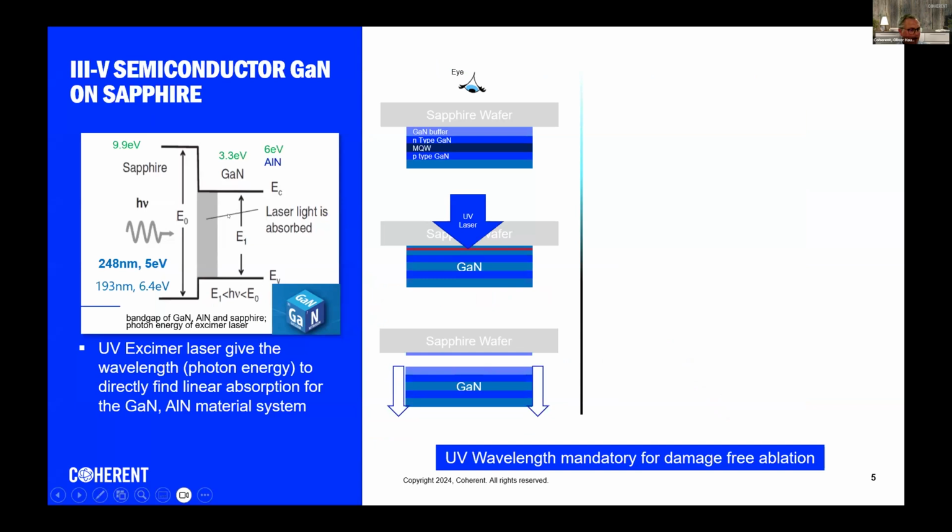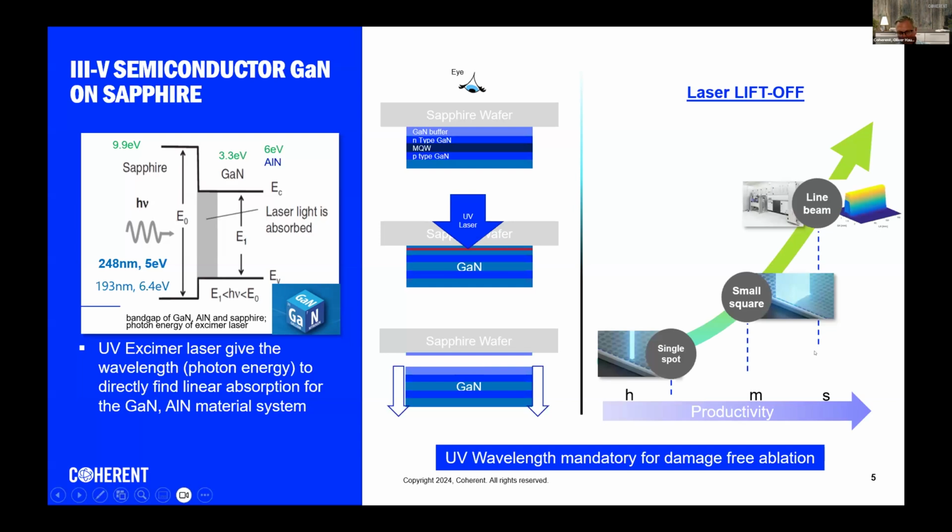This is the first step going to LLO, and we are focusing mainly on gallium nitride on sapphire, like Jan said. This is a very traditional process now, the liftoff, due to the material combination and the fact that we want to absorb in the first nanometers of the gallium nitride buffer layer. The short UV wavelength is mandatory to get a damage-free laser liftoff between the gallium nitride layers and the sapphire wafers. We started many years ago, and on the right-hand side, looking at productivity, there are solutions available where you use a small single spot to do the entire wafer liftoff.